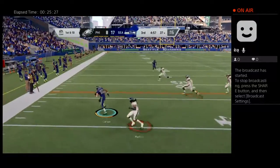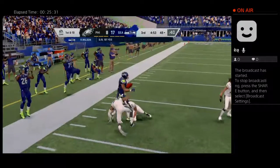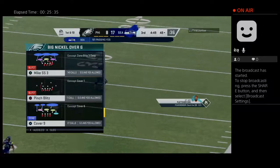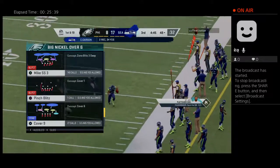Here's a throw to his running back. It's complete. And he'll be taken down, but not before he works it past the 50. 15 more there, and they're on a roll. It's another first down.